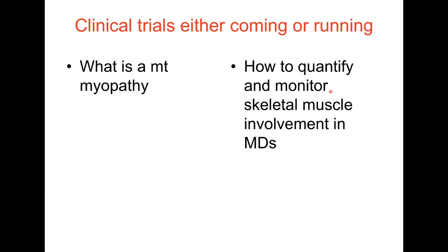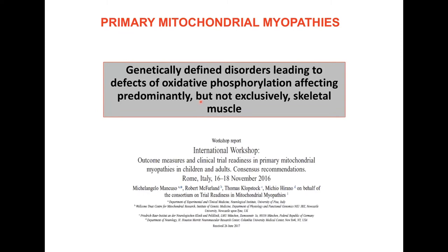So the first thing that was organized to better clarify the agenda was this international workshop that we organized in Italy a few years ago with a lot of mitochondrial experts coming from all over the world. So we decided to define for the first time how we should consider a patient affected by primary mitochondrial myopathies. And this is the definition we have generated 4 years ago.